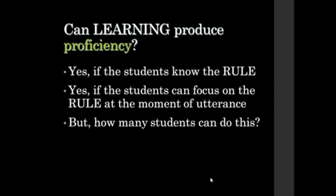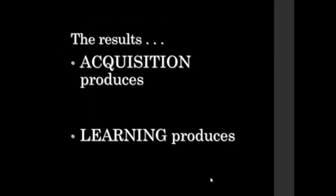However, you're a native speaker of your first language. Obviously, you were doing this in your first language. Kids are doing this in their second language, and they don't know the rules as well, and they don't focus on the rules. So it's really hard for kids to be able to do this. And we sometimes actually stymie their growth because we expect them to do these kinds of things.